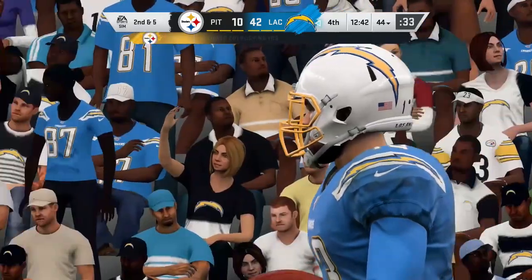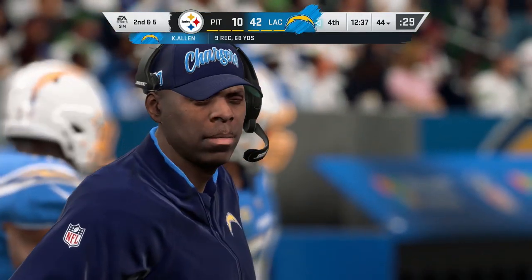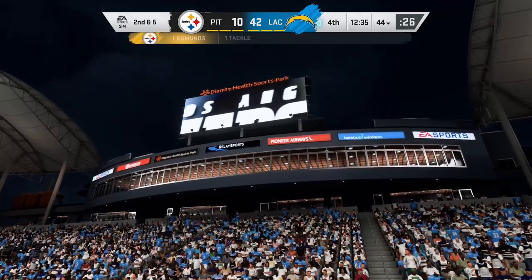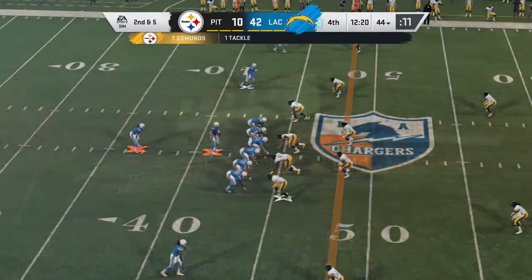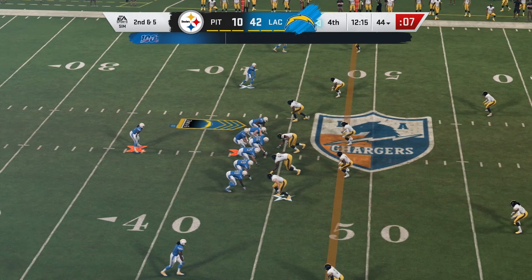They don't want it. Keep playing hard, fellas, all day. Woo! Let's get it. Mike. Get 180. Black 15. Okay. Get on.